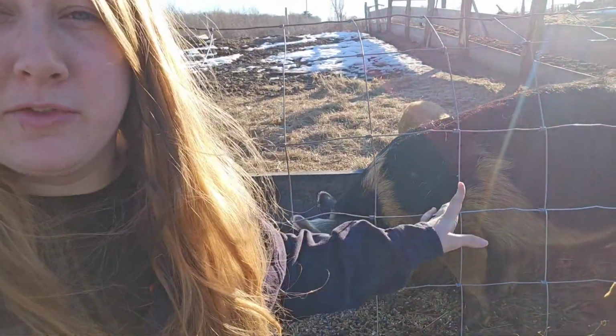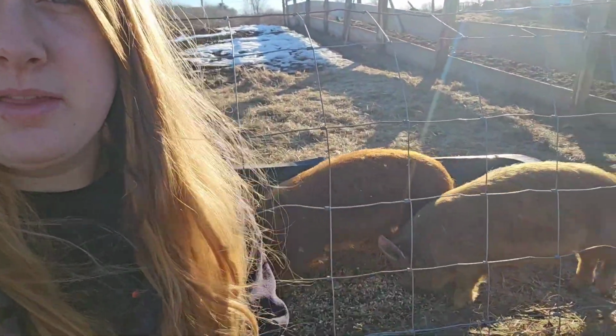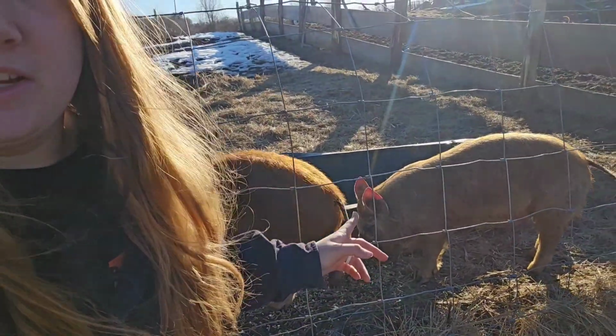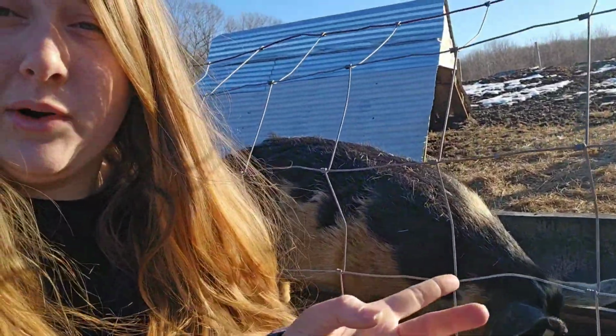This guy we're growing out for ourselves. We're probably gonna cull him next month. Those are the 2 little ones. This one is actually a potential keeper for a gilt. She's adorable, she looks great. He is actually a boar.